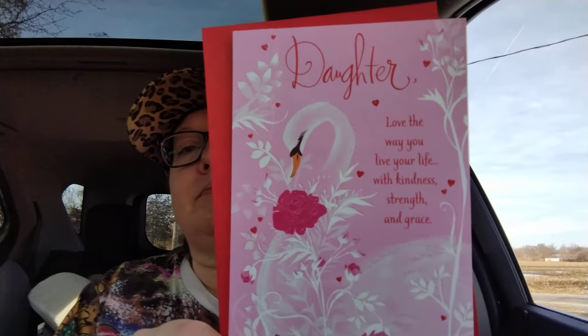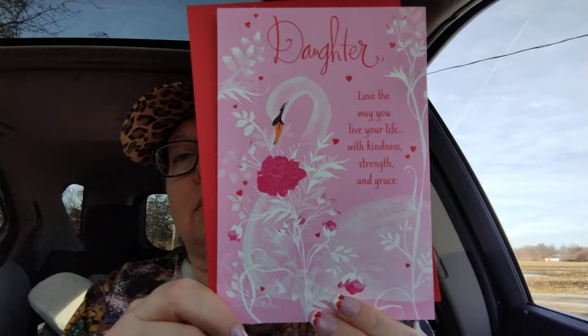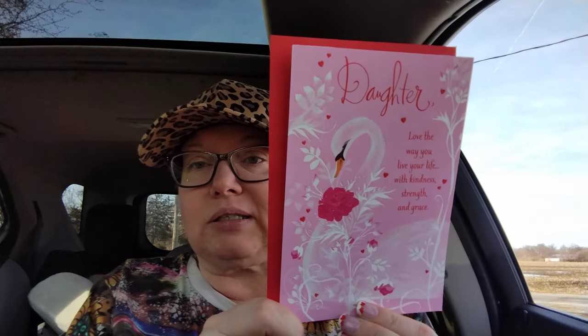I picked this up. This is a card for my daughter. It's really pretty. And it just says, daughter, love the way you live your life with kindness, strength, and grace. You're beautiful in every sense of the word and love so very much. Happy Valentine's Day. So I need to mail that to her with her Valentine's bag goodies. And because I don't think I'll see her before then.